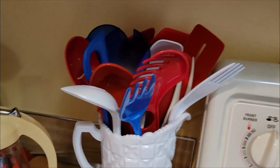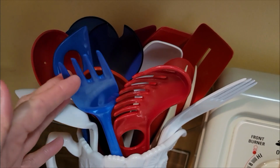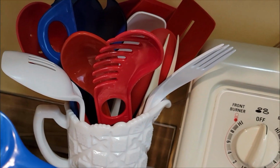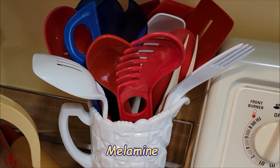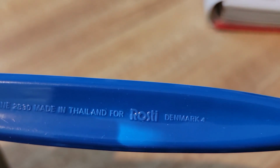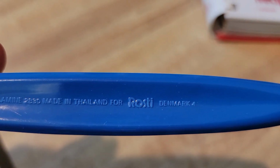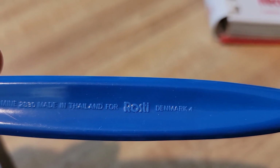And I've managed at places like Bibles for Missions. I'm so happy when I run across these very nice utensils. They're very, very hard plastic. And let me see if I can tell what that says. There we go. Denmark. That's what I wanted to show you. So it was made in Thailand, which is odd, but these are pretty popular on the internet.